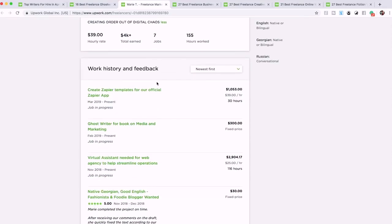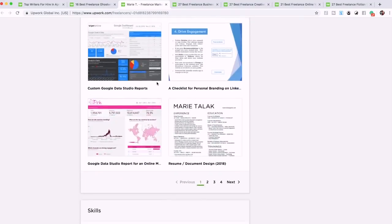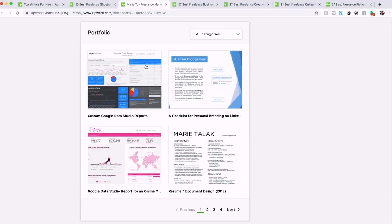previous work history and feedback. And if you go further down, you should be able to see her portfolio. Right here is a portfolio that you can see of her previous work. You basically just want to explore all these profiles, figure out if any of these are a good fit for you, and then contact them, and then work something out from there. And then they are now in the hiring process.